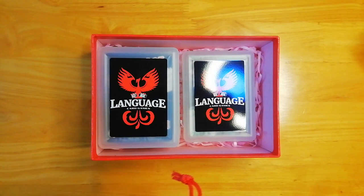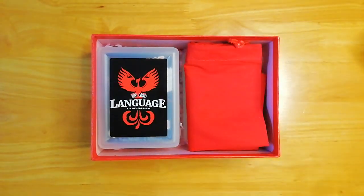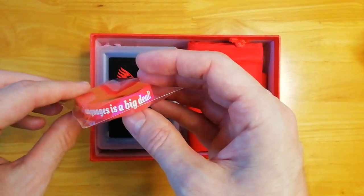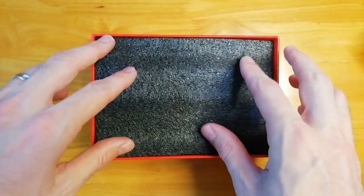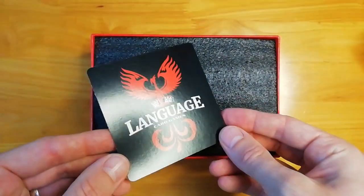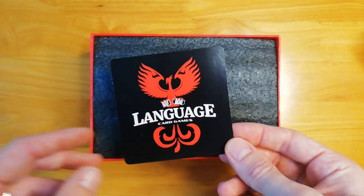Now, here is a little red cloth bag to carry the games. A company wristband that says, "Learning languages is a big deal." And a little foam just to help hold everything in place. And then this is a handwritten card. I like to stay in touch with all of my customers by handwritten cards and also over email.